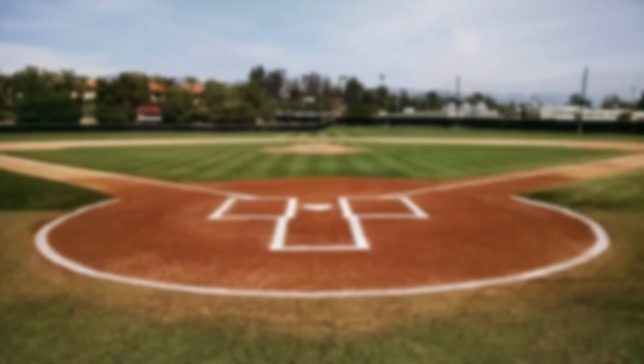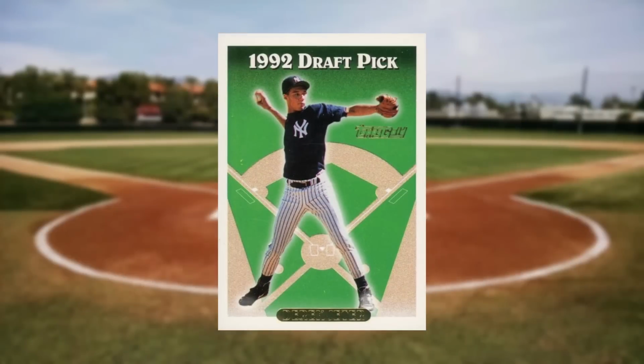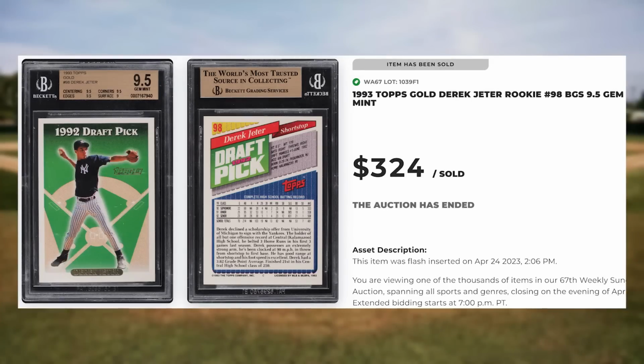Coming in at number 14 is this 1993 Topps Gold Derek Jeter rookie, card number 98. This was a BGS 9.5, and it sold for $324. This gold Jeter rookie continues to drop in a Beckett 9.5, even from 2022, where they were consistently selling for between $500 and $800. This Topps Gold Jeter rookie is a pop of 138 in a Gem Mint 9.5, with no copies graded higher in either a gold or black label 10.